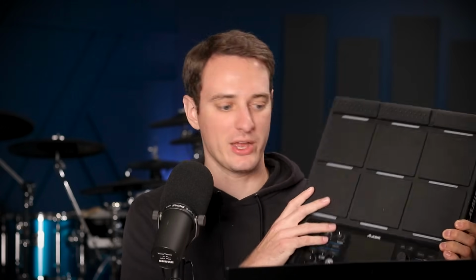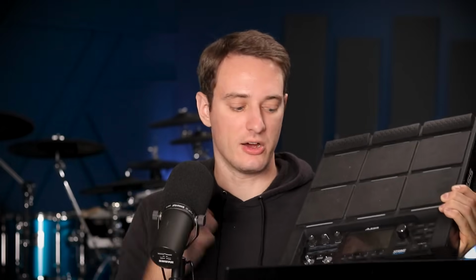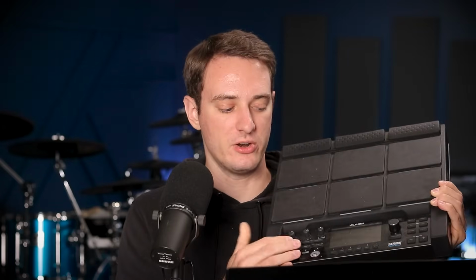I did accidentally break one of these knobs. It was one of the A-Link knobs. While I was moving to this new studio, I accidentally snapped it in half. That is not Alesis' fault. However, in order to fix this, I will have to mail it back to Alesis. So all I'm trying to say is, if you're moving this around, be careful that you don't get anything snagging on these control dials because you could accidentally break it like I have.